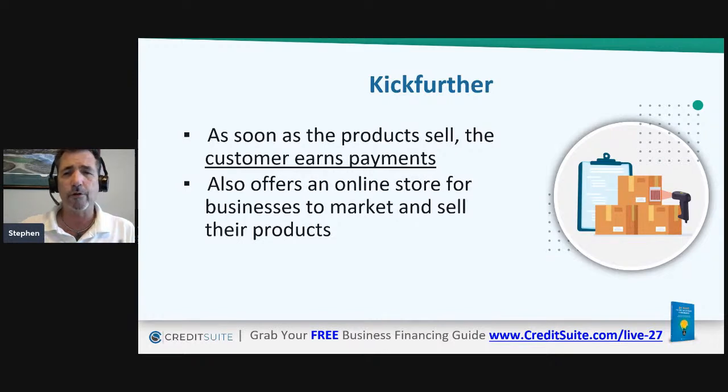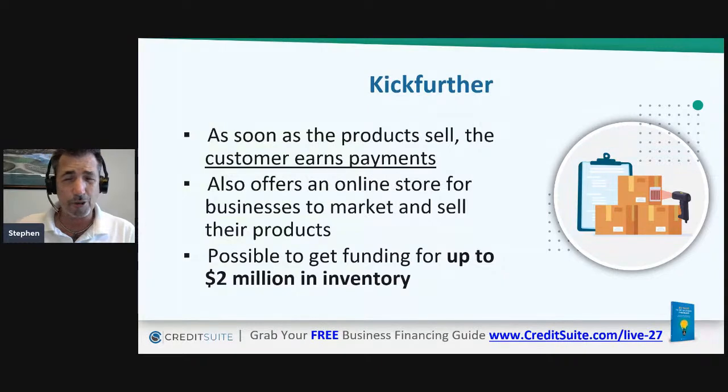Kickfurther also offers an online store for businesses to market and sell their products. So if you're with Kickfurther, not only will they help fund your inventory, they'll even give you an online store to help sell the products, right? They want to get paid back as quickly as possible too, so they give you another outlet to sell your products. It's possible to get funding for up to $2 million in inventory. $2 million.